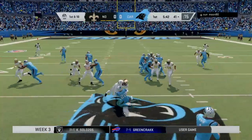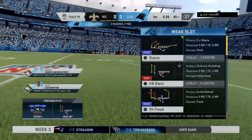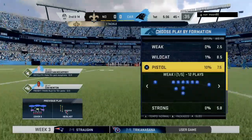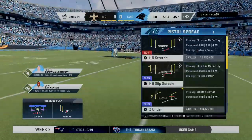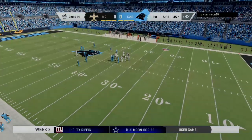On 1st down, this is McCaffrey. And that one blown up quickly as he's going to be stopped before he could even get started. They'll wind up losing 4 yards on the play. And it'll bring up a 2nd and 14.